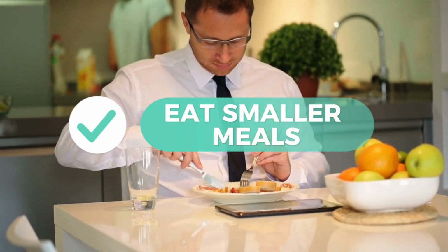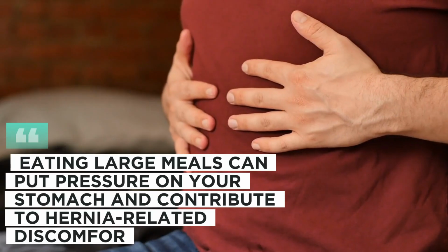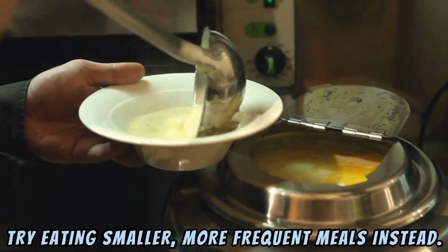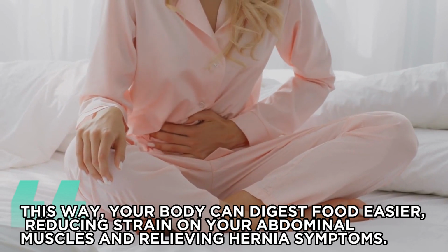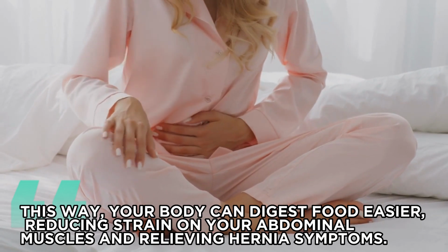2. Eat smaller meals. Start small, literally. Eating large meals can put pressure on your stomach and contribute to hernia-related discomfort. Try eating smaller, more frequent meals instead. This way, your body can digest food easier, reducing strain on your abdominal muscles and relieving hernia symptoms.